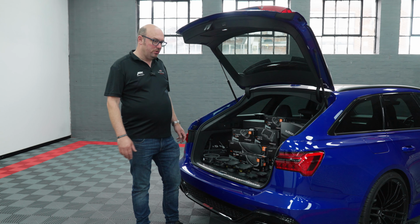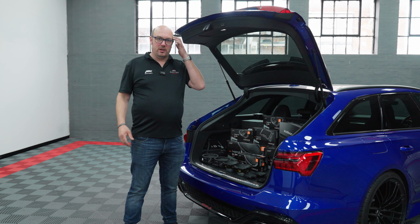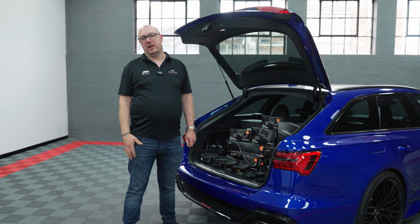So yeah, what we'll do, we'll try and cut away to some shots of the speakers. We've got a couple of stills to show you. All the speakers have been mounted in the factory locations, lots and lots of sound deadening. All of the mountings have been bespoke made and laser cut for this particular vehicle, so it all sounds absolutely perfect.